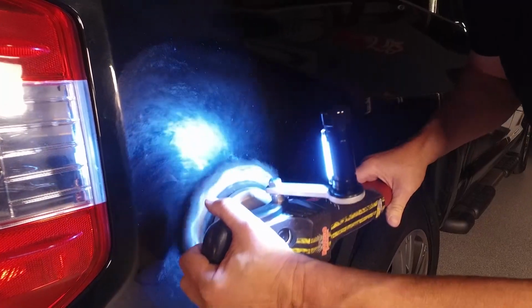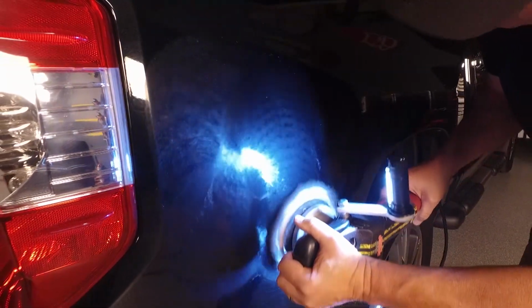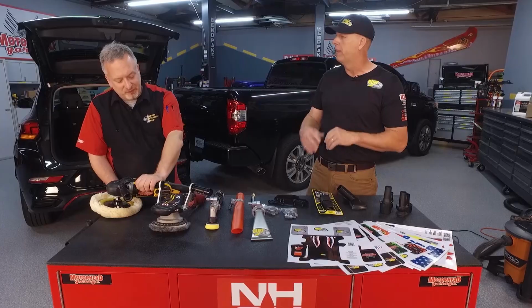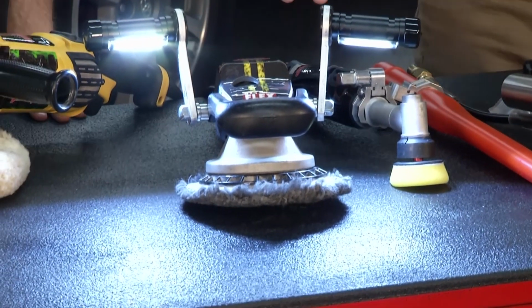And we've all been there in the detail business where you polish your car and you pull it out in the sun and you realize, oh, I missed it. Yep. So you've got to pull back in and do it again until you get it right. This makes it perfect the first time. Yes. How bright is it? 800 lumen light. We're sitting at about 7,800 Kelvin.